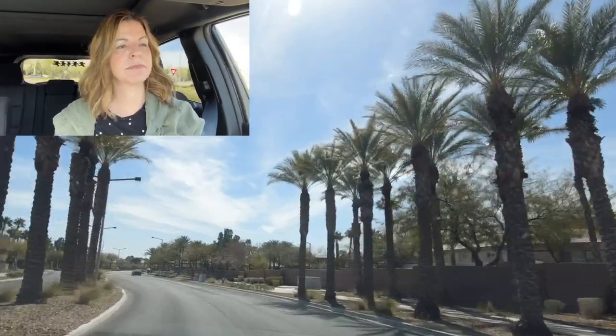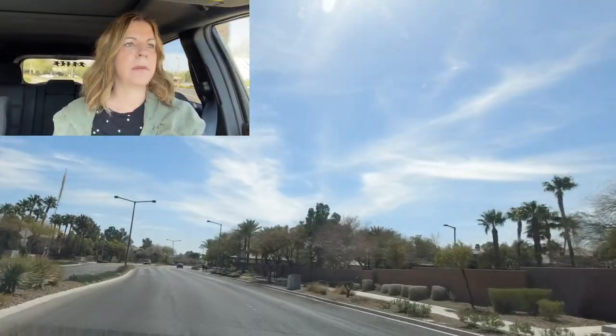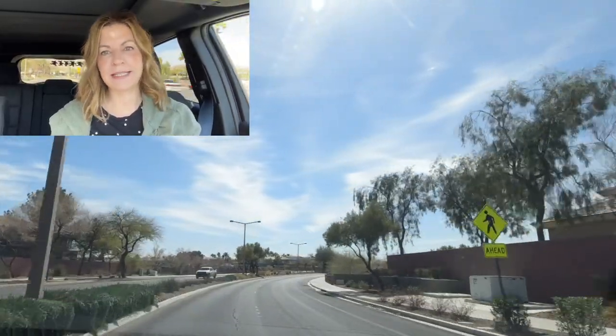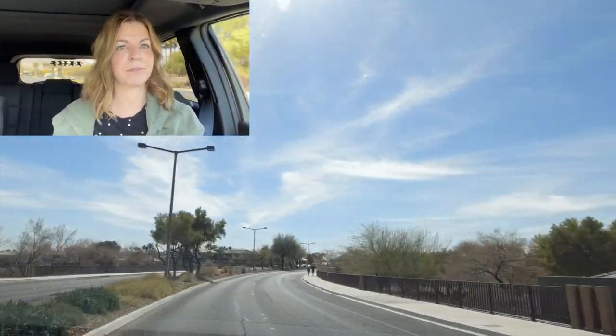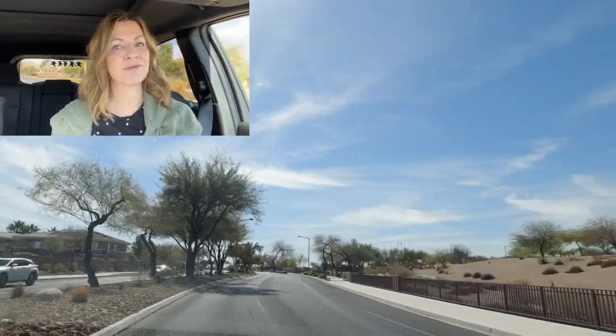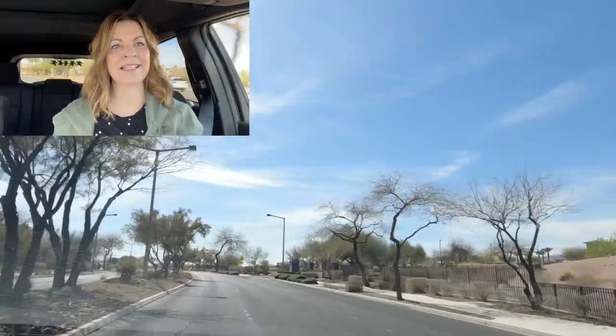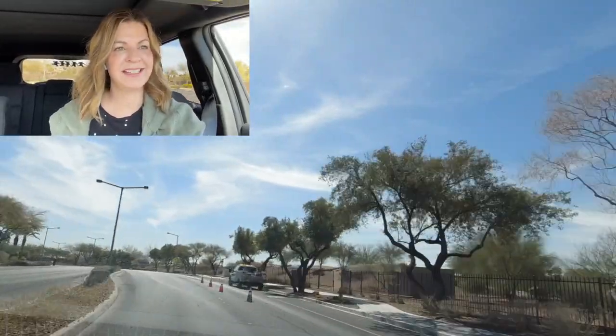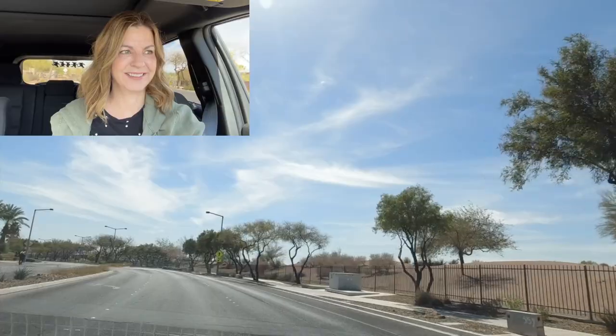So the Canyons is more of an exclusive community. They do have some townhome slash condos, but all the homes in this community are gated, and some are guard gated, some are gated. And also they surround the TPC Las Vegas golf course. A lot of these homes are probably pretty high priced, in the $1 million range, if not higher, 2 million. Just passing the TPC Las Vegas right now. And TPC, if you don't know what that is, is the Tournament Players Club.